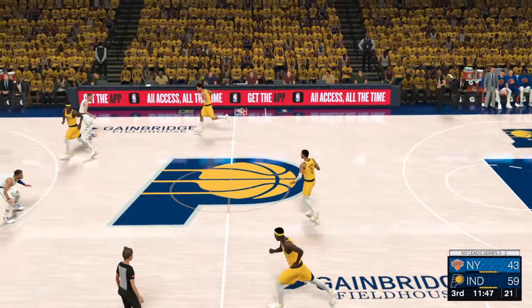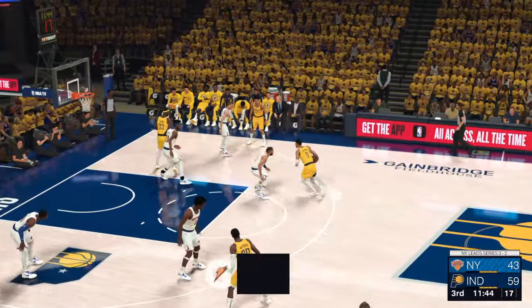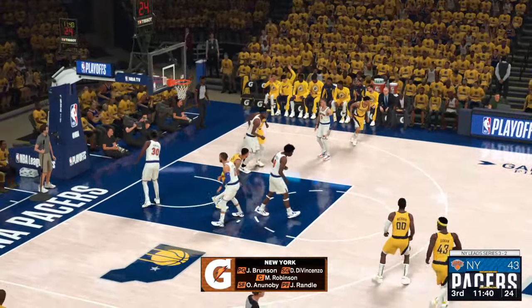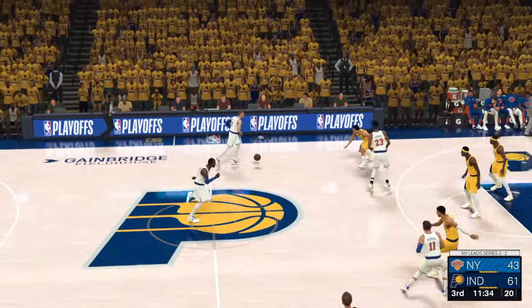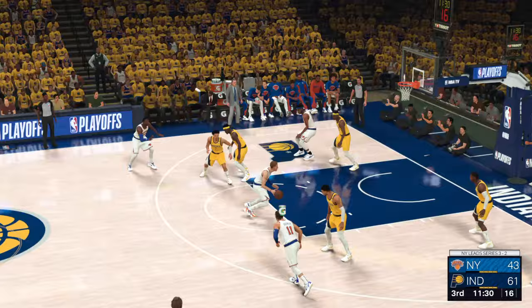Haliburton with it. Here's who Tom Thibodeau is starting the second half with. Randle will step in at the four with Robinson as the center. Jalen Brunson out there with Donte DiVincenzo. And it's Anunoby in at small forward. Just excellent concentration there by Haliburton, not allowing the bump by the defense to throw him off his mark.